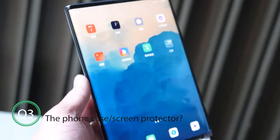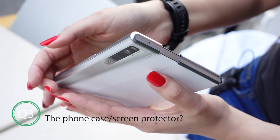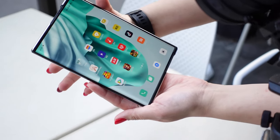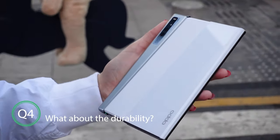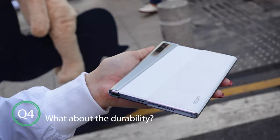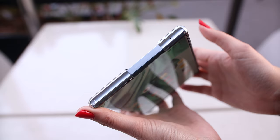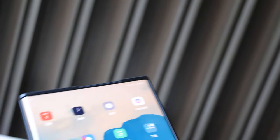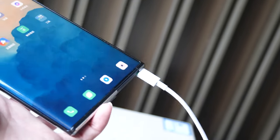Let's talk about the screen protector or the phone case. Well, maybe manufacturers will come up with an idea, or maybe the phone case or the screen protector is rollable too, right? Next, we are gonna talk about the durability. That's one thing you may care about. Just as I confirmed with the official Oppo, it can be rolled for more than 100,000 times. And you can see the corner here is really well protected, so if you drop it, it will not damage the screen directly.